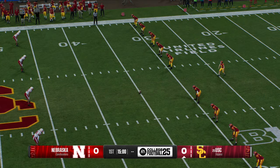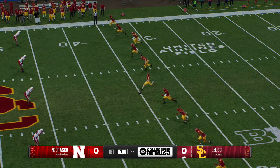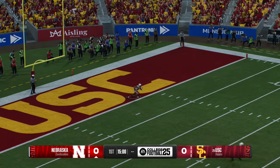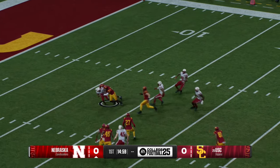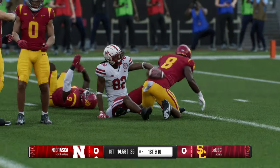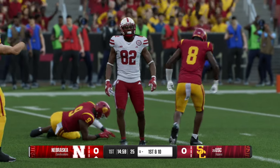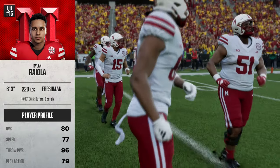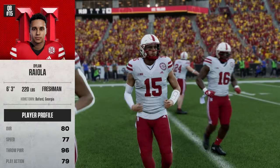The Trojans will kick this away to start us off. Returner looking to create better field position. Tackle at the 13, not great field position to start the drive. So Nebraska's offense begins backed up here thanks to that poor return.